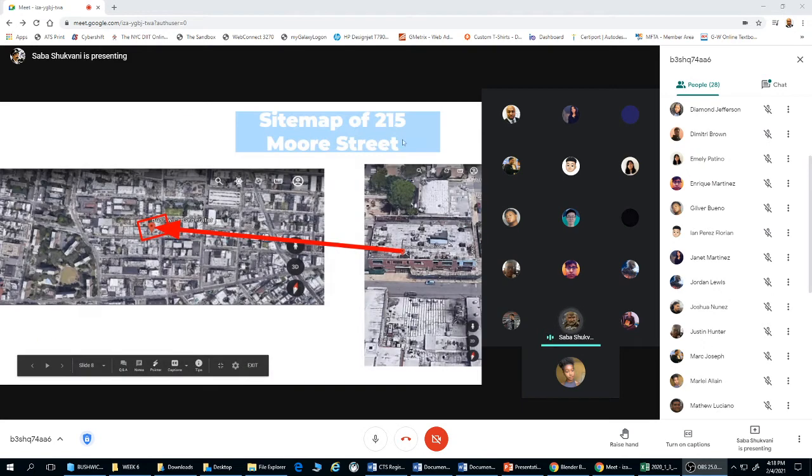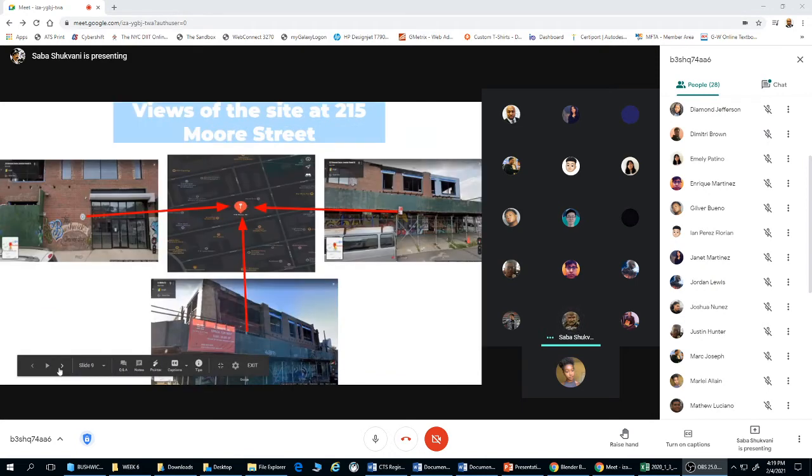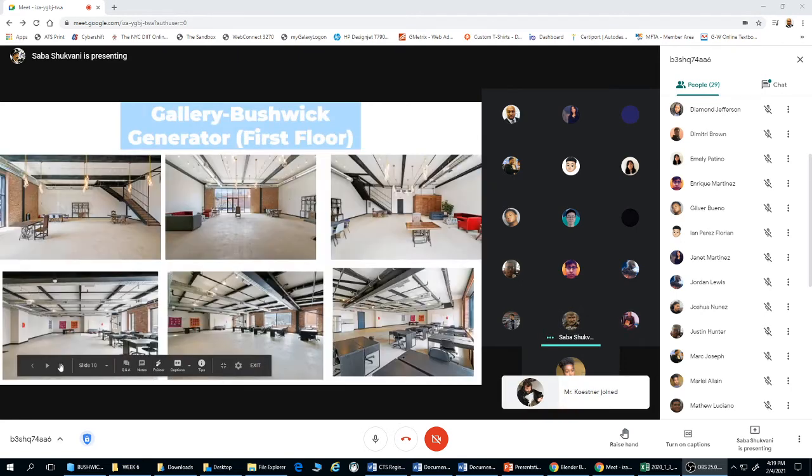It's a site map of Moore Street, a 3D image and a 2D image. So these are views of the site at Moore Street. So this is the first floor.